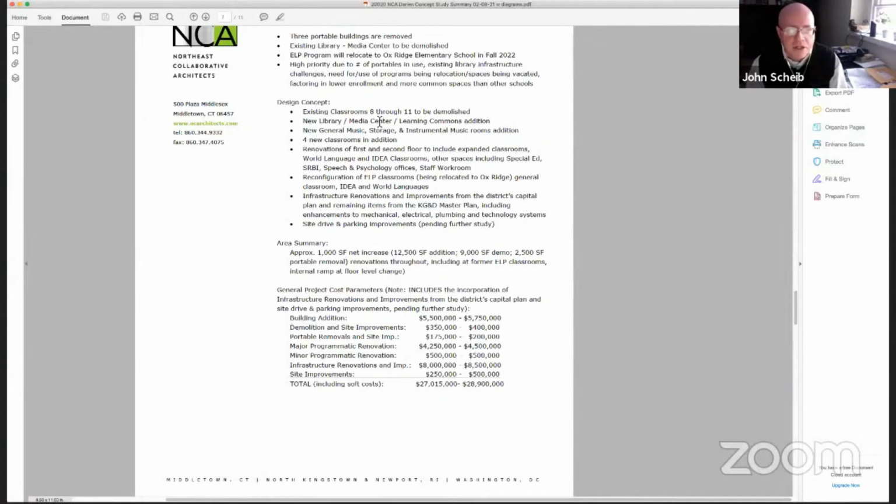is not in as good shape as the rest of the classrooms in the buildings. One of them is undersized. So we looked at that as one of the drivers here. Besides removing portables, we'd be demolishing that four classroom area and the library media center. So new library media center in the addition. General music storage and music rooms are part of the addition. There are four new classrooms in the addition.